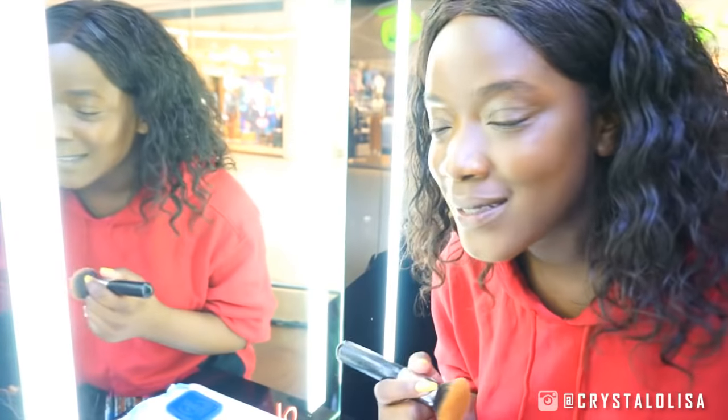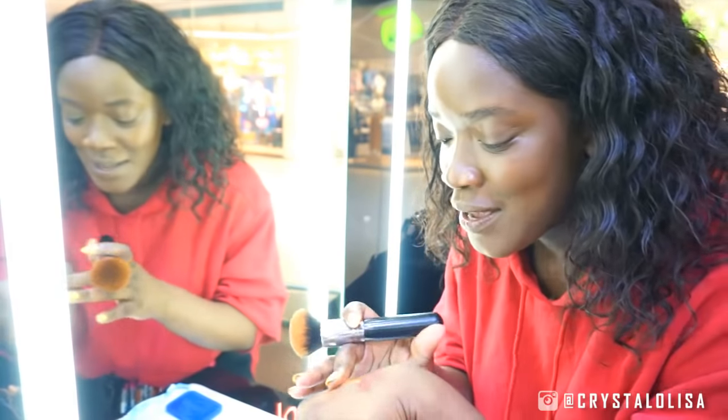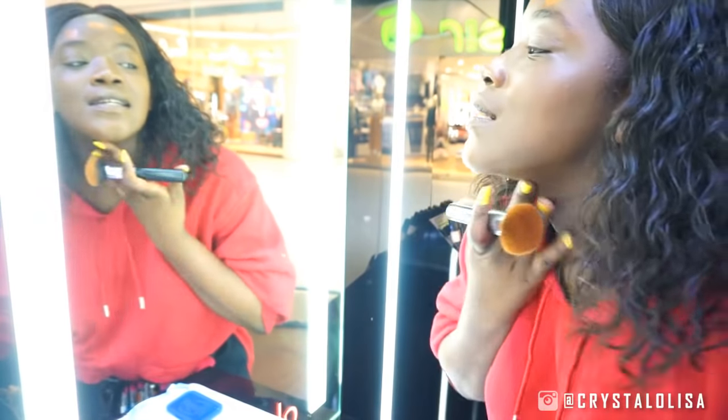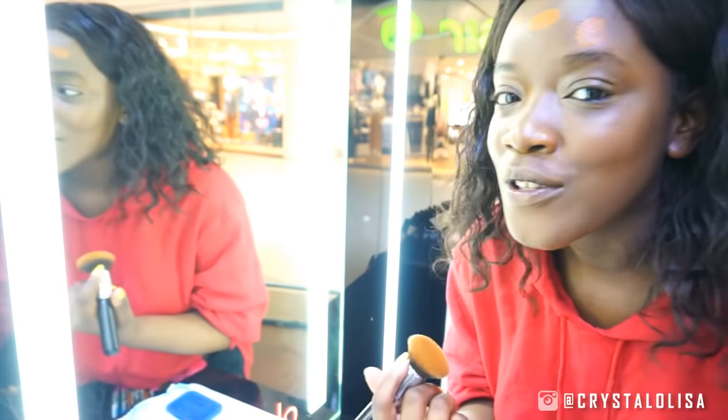It's literally melted in and I feel like I'm not going to stop singing the praises of this foundation. So I'm just going to use up the rest of this on my forehead and blend it out to my neck. And then we'll go on to the powder.